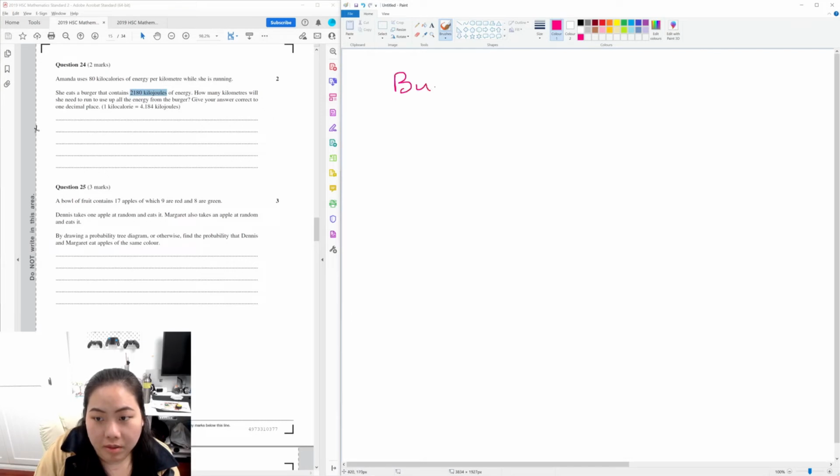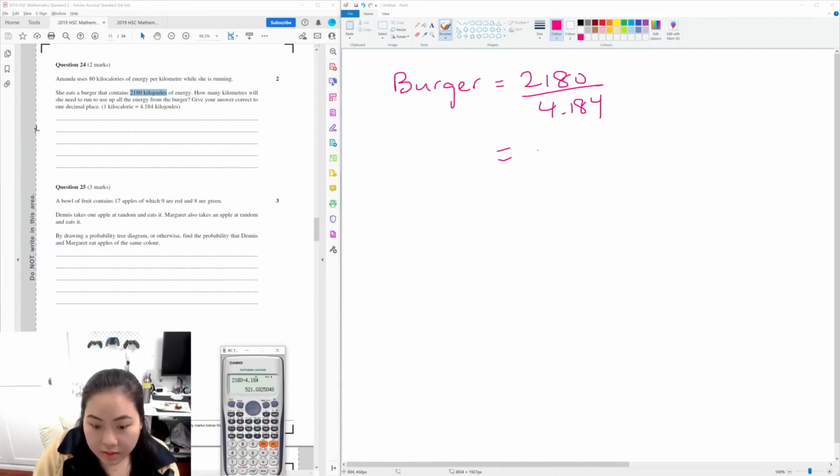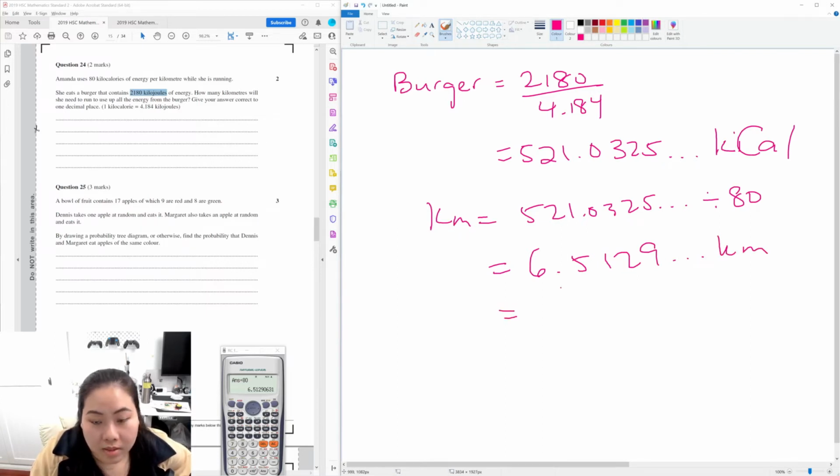So a burger is 2,180 divided by 4.184 equals... Well, that's not a nice number. I'm sort of regretting it now, but oh well. Kilocalorie. And she burns 80 of them every kilometer. So kilometers equals 521.0325... divided by 80. She needs to run 6.5 kilometers. Give to 1 decimal place, 6.5 kilometers. Let's check.